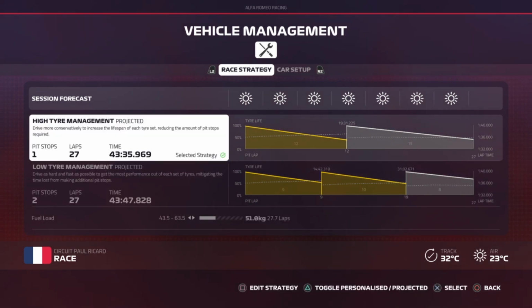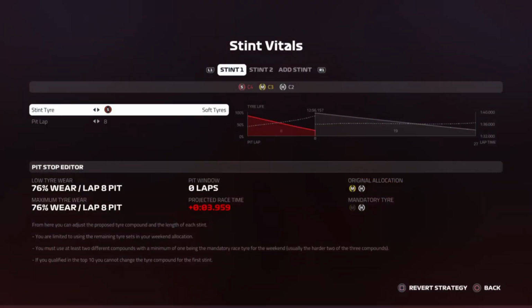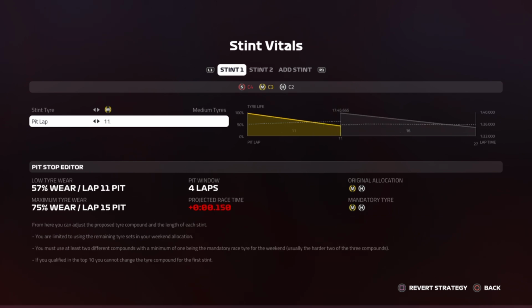I know tyre wear isn't too bad around here at Paul Ricard, so we should be okay on the medium to hard tyre. We do have a free choice of tyre, of course, so you could always maybe try the soft, but they won't last 12 laps. As you can see, yeah, 8 laps at the very most, and they start to degrade massively. And then you'd have to cling on to the hard tyre. So it's not worth it really going on the softs.